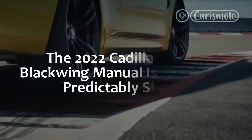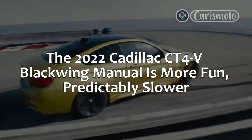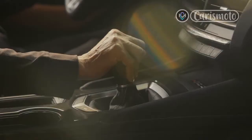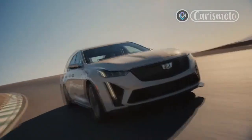The 2022 Cadillac CT4-V Blackwing manual is more fun, predictably slower. Our first test of the twin-turbo V6 2022 Cadillac CT4-V Blackwing came as the result of it being a contender in our inaugural 2022 Performance Vehicle of the Year contest.